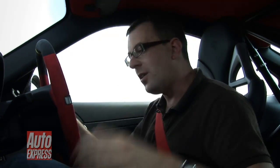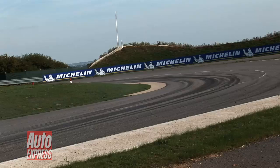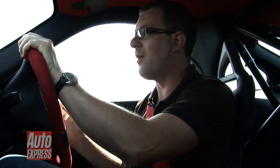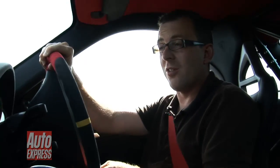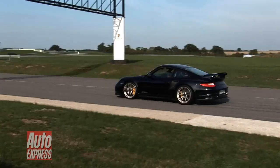It doesn't matter how much you read those power figures for the new 911 GT2 RS, it's only when you get behind the wheel that you really appreciate just how fast this car is. It does take some getting used to because the levels of thrust available are just phenomenal. So I'm going to illustrate that now. We're on a very tight course, so it's a little bit tricky to really utilise all the power.